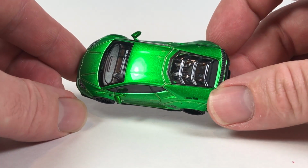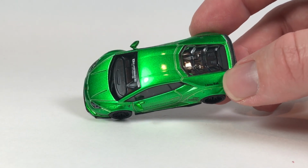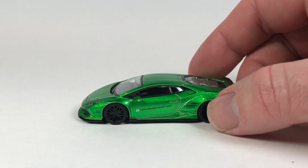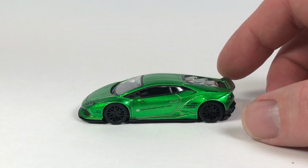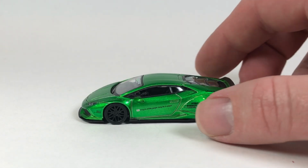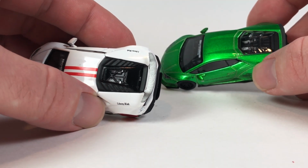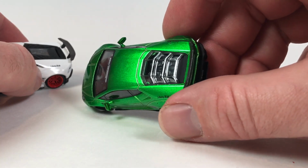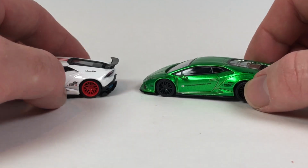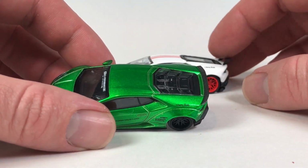This Huracan. Something looks a little different about it. Wait a minute. Are these the same? No, they're not. These are slightly different. Okay. Yeah, they're slight variations. Okay, so this one has the big wing on the back. Also black over the engine cover. This one does not have the black over the engine cover. It's just all like the glass, and then it has the carbon fiber small wing. But other than that, they're the same tooling. So it looks like they're just accessorized a little differently.